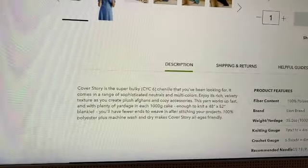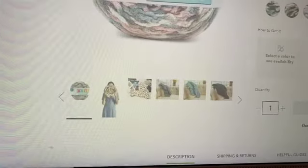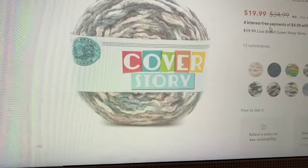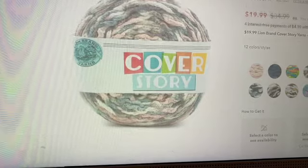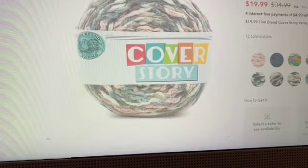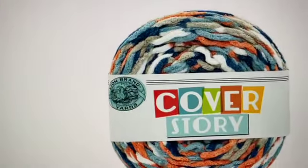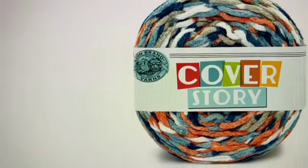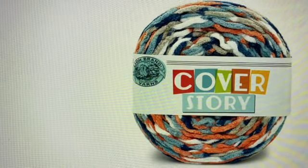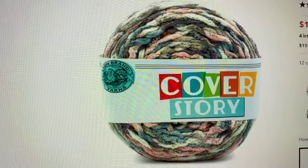The nice thing about having a large cake is fewer ends to sew in, but this definitely has pretty colors. This one catches my eye, but I don't think they have it in stock. I don't know what's happening. It's fading out. Here it is. Isn't that pretty? I really like that a lot. That's very pretty. This is too. Those are my two favorites, I think.